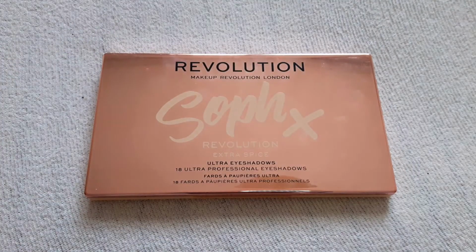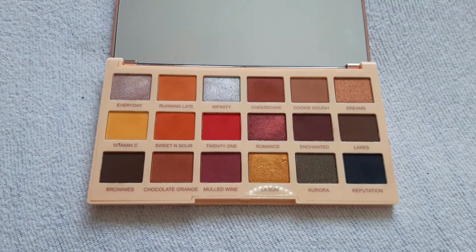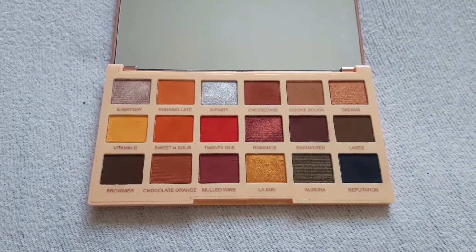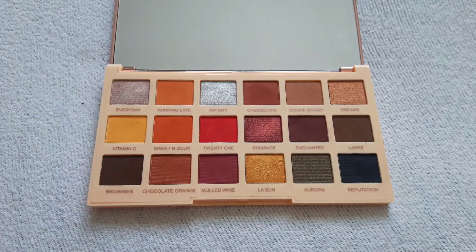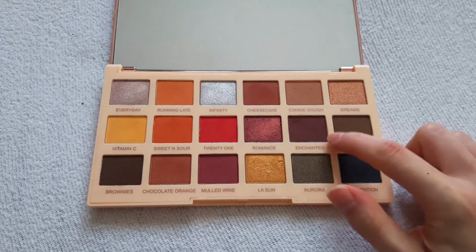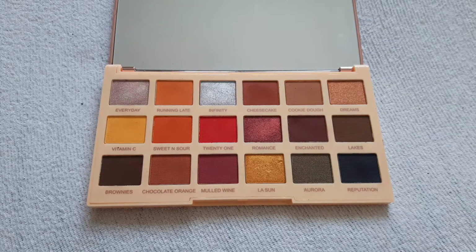The second palette is called Extra Spice. It looks like this inside, and I like it better than the first one. I love those three shades, orange and yellow. What's new? And I also love this enchanted shade, this deep purple. I like deep purple sometimes on my lower lash line.